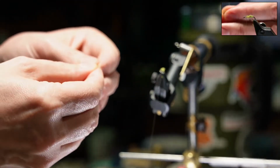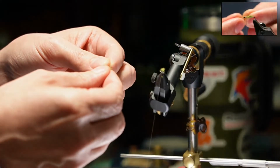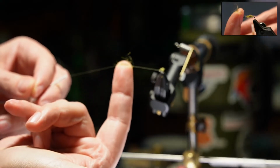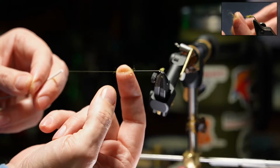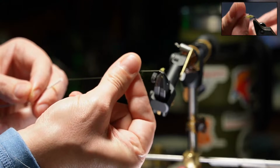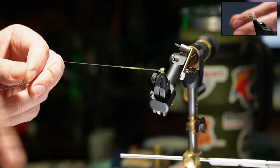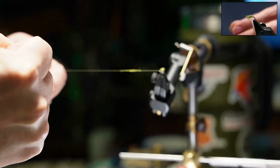The reason I do it that way is when I've got my dubbing here in my hand, I'll pull out just enough that as much as I want to dub, and then I put it on my finger like this. So you can see a little bit on my finger, and the dubbing is going this way. It's not going straight up and down. And when I go like this, see how it wraps around the thread? You want your dubbing to go around the thread, not around itself. You're not trying to make a ball of dubbing.